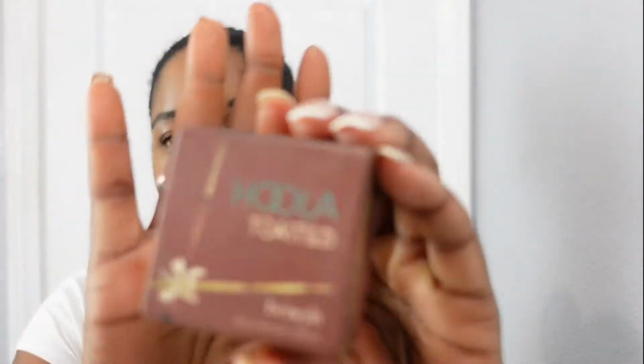Okay, perfect. Okay, so now I'm gonna go in with my Hoola Toasted by Benefit. This is their bronzer. I actually really like this bronzer. Really cute. Did I mess up? I feel like I did, Lord. So I think the bronzer on this side looks a little crazy. Let me try to fix that real quick. It should be good now, I pray.